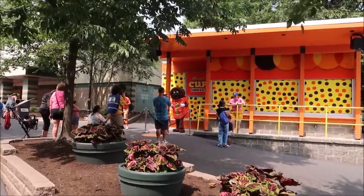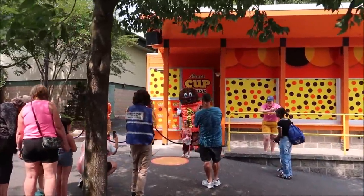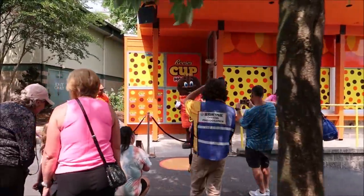Oh, look, there's Reese's actually taking photos too. Wow, that's my favorite. I'm a Reese's guy. A majority of the rides are not allowed to bring cameras and cell phones on, but we're still gonna show you POV footage that Hershey Park has provided for us. And it's really fun because at least it gives you an idea of what the rides are like.